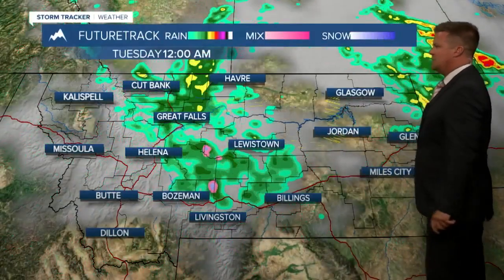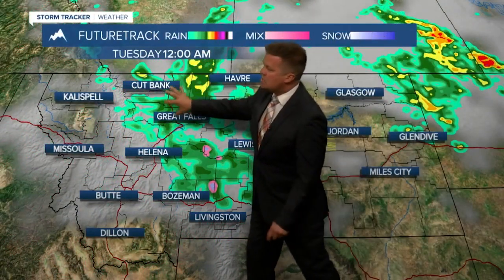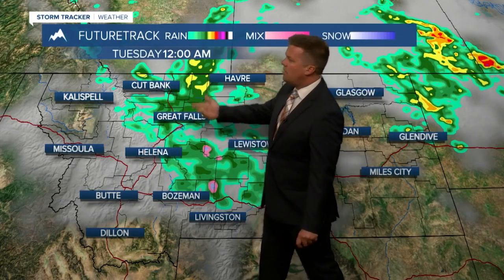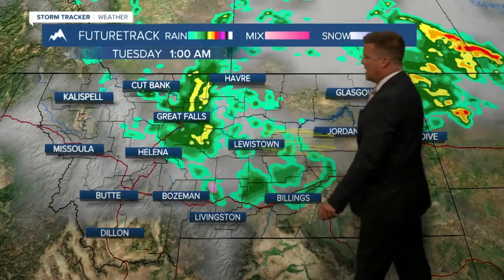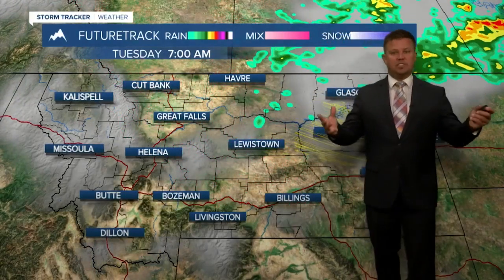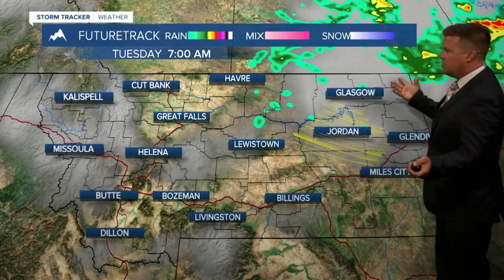Some good monsoon moisture with rain falling on top of wildfires in the desert southwest. Got to show some positive news here, but look at some of this heavy rain continuing through Liberty and Toole counties, Cascade County, Eastern Pondera, Teton counties. Oh, the entire counties here looking at that rain coming through over the next several hours. But by sunrise tomorrow, watch how that rain really just diminishes.